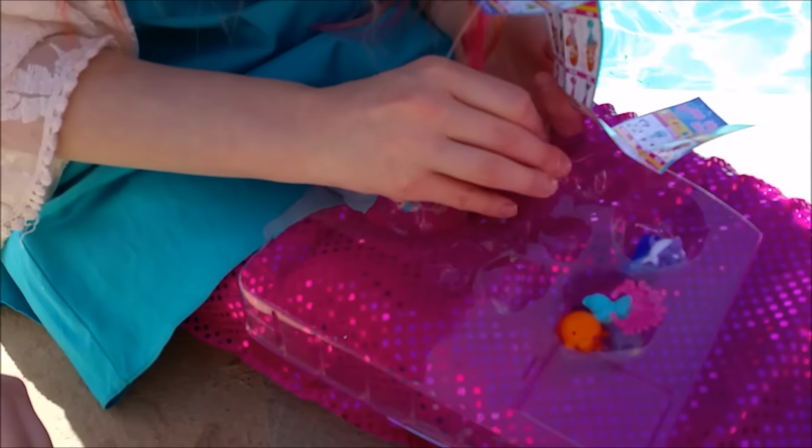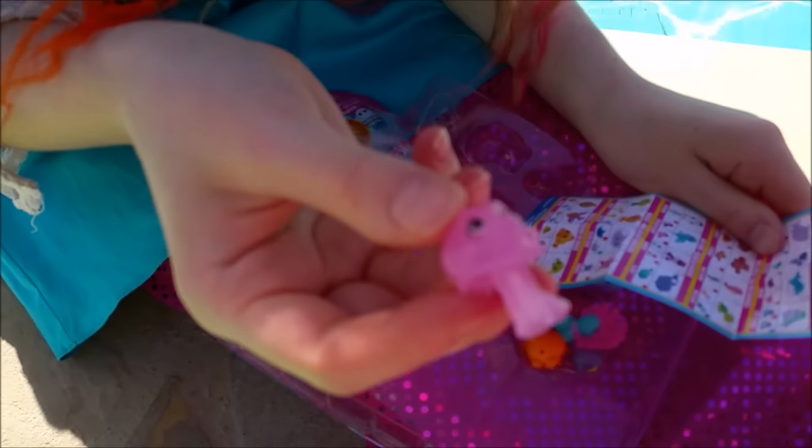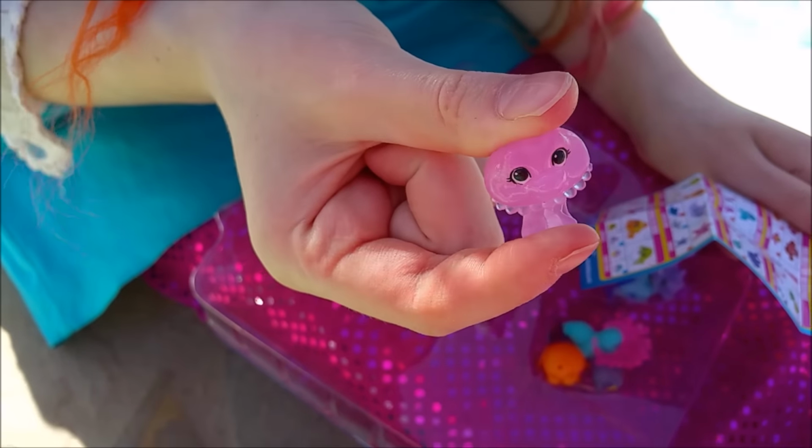And these mermaids move. Yes, they do. I like that they move. And here is, this is Jiggles. I like this one. Here is Jiggles the Jellyfish.